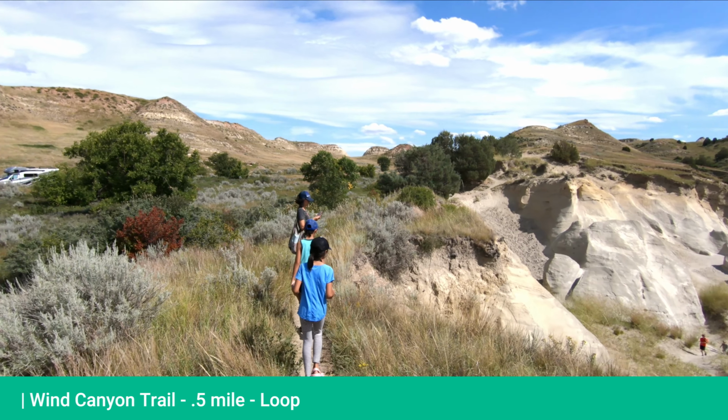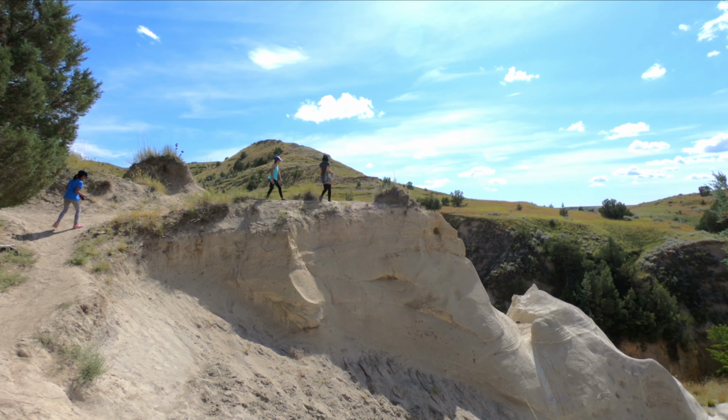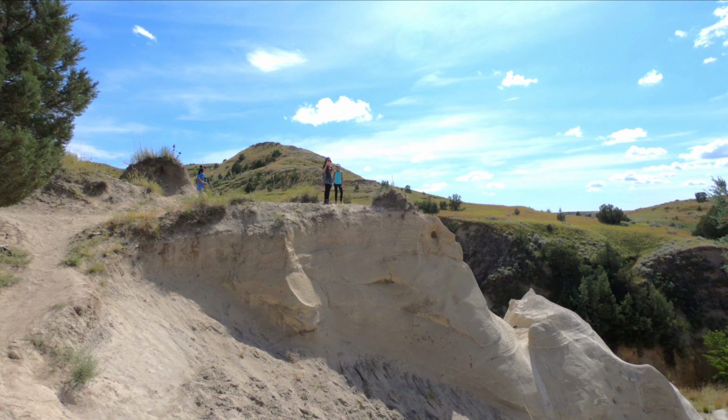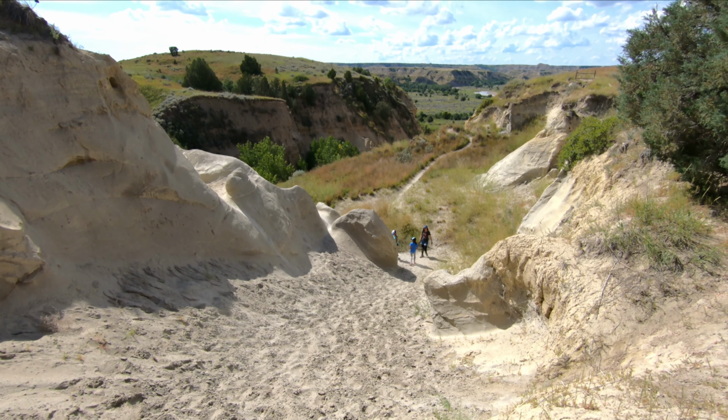So we're taking a hike on the south side of the park now. I hope it doesn't come crumbling down. Jay, you made it look so easy.